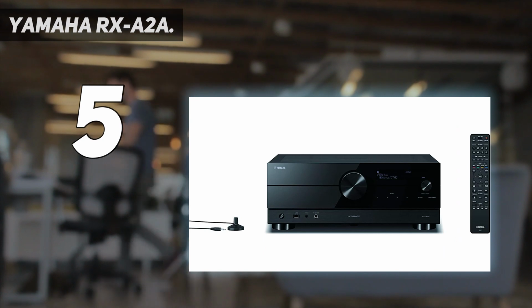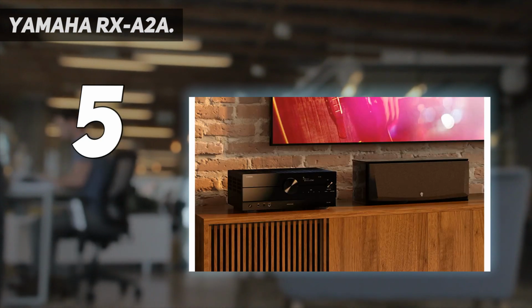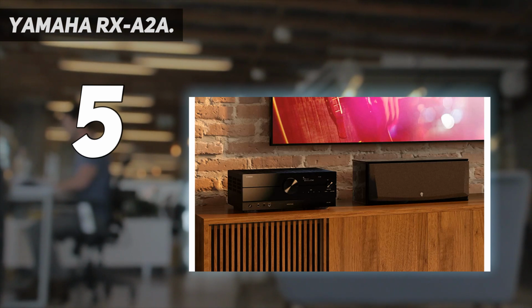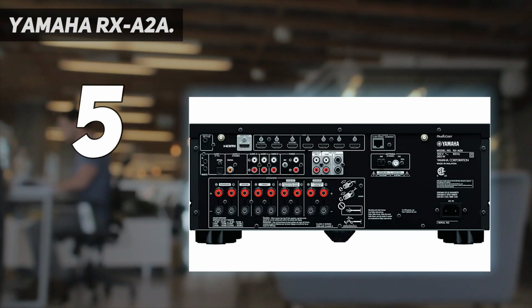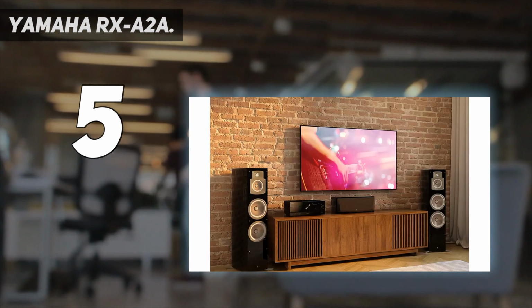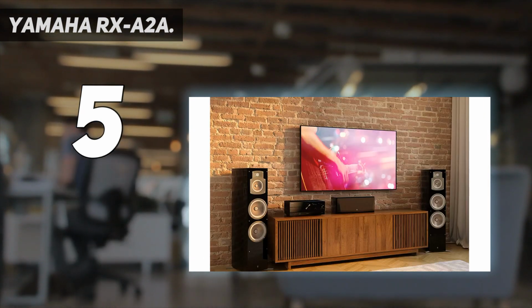a 5.1.2 setup. There's also AirPlay 2 and Bluetooth, SBC/AAC onboard, and Google Assistant/Alexa compatibility for voice control. Not to mention a DAB+ and FM/AM tuner.